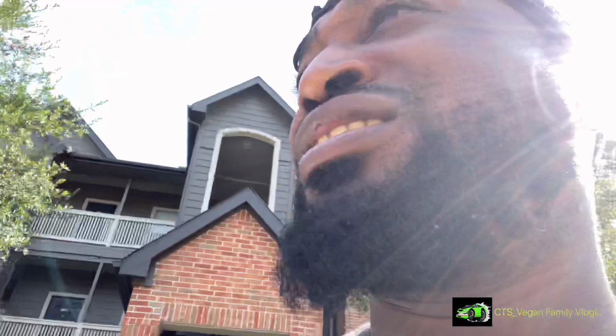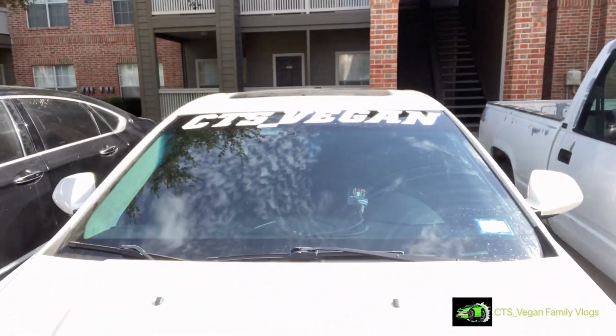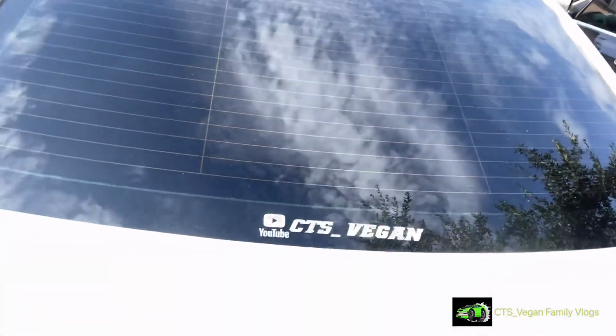Oh, another thing, I just installed my decal and it came out great. But check this out. Got the decals installed. I actually got another one on the back. So yeah, it's official now. It's another CTS-V vehicle.